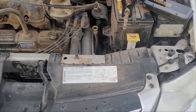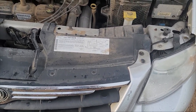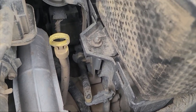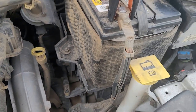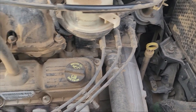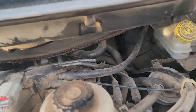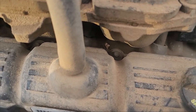So we have a little rodent. I think he might have dropped down. There's a little mouse in the engine compartment when we opened it up. And our battery's been dying, so he's probably chewed on something. He's made a little mess.